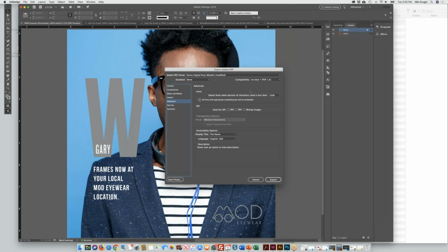Next, under advanced, you just want to make sure that under subset fonts when percent of characters used is less than, it says 100%. And that's it. Then you go ahead and export your PDF.